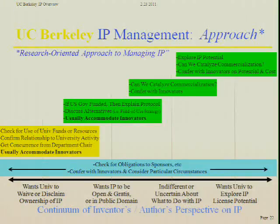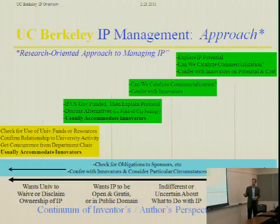For example, if someone wants us to waive or disclaim ownership in their innovation, the first thing we'll do is check who funded the research and see if there are any conflicts with that, and then we'll confer with the inventor team and see if there are any special circumstances, and often we'll comply. Likewise, if you develop software and you want to open source it, we'll make sure that there are no conflicts with the people that funded that agreement, and then we'll open source it. I don't think I can recall a case where there was an innovation that had so much revenue potential, and the inventors or authors didn't want to license it, and we had a conflict with that. So again, this is part of that research-oriented approach to managing IP, not a licensing-oriented approach.